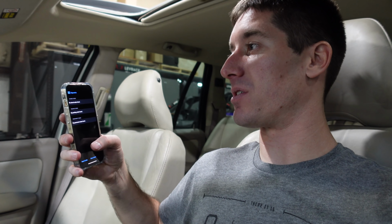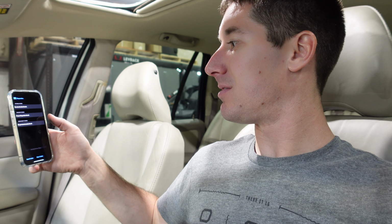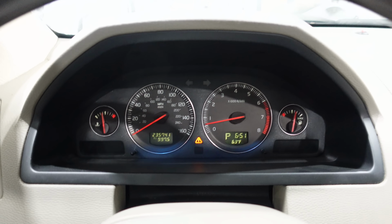Last time I jumped in the XC90, I read out the codes. I saw it was mass airflow sensor, circuit low voltage, and I cleared it and it came right back, like instantly back. This time I've cleared it and I read it again. No pending codes.